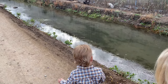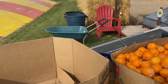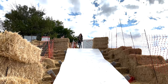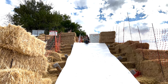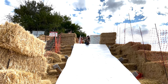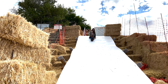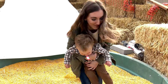Good job, James. So these are the pumpkin cannons. They have these little pumpkins, and then there's no potatoes. I think they also usually have potatoes that you can shoot out of these. JC! You'll make it. Okay. Ready? I'm nervous. You'll be fine.